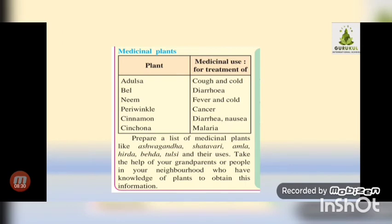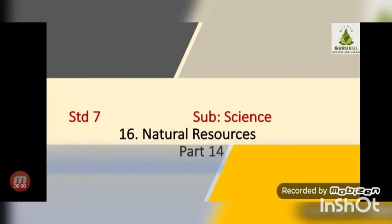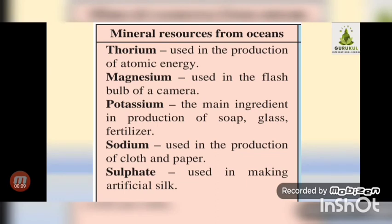So here we have come to the end of the resources present on the surface of the earth, that is, forest. In the next part, let us discuss another topic, that is, ocean resources. Let us start studying the mineral resources which we obtain from the oceans. Now let us have a look at the chart.